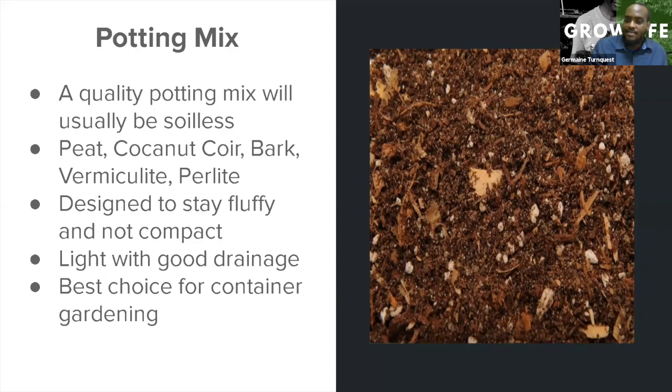If you don't have access to potting mix and you have to use some garden soil in there, what you should do is add perlite. Just to give you an example of what perlite is, if you look on your screen at the picture, those little white pebbles inside the potting mix, those are perlite. What perlite allows is good aeration in the soil. It allows oxygen to get to the root zone of your plants. Also, it allows the water to drain out of your potting containers well.